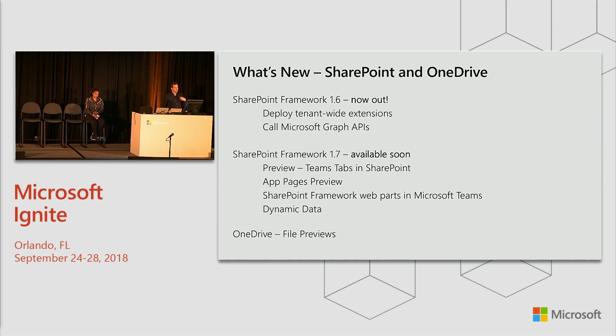And we're continuing to expand the set of Graph APIs. So there's a new page API and a new view API in preview for SharePoint. We're extending some APIs for OneDrive as well so that you can get more file previews. And generally the Graph APIs are extending there as well.